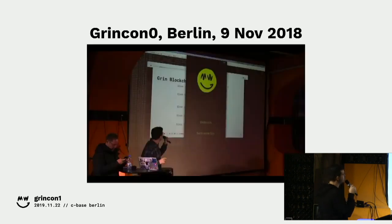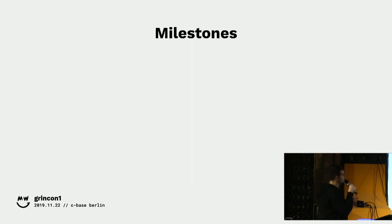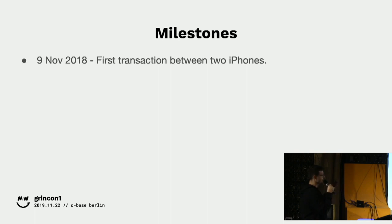It was November 2018 when I first presented a very bad-looking app, which worked. It could send only 10 grins, only 10, and show you the information about your account. It was running on iOS, and I guess that day there was the first transaction. And I would love to tell about the milestones the project achieved over a year. So, as I mentioned, there was a first transaction between two iPhones, publicly there.